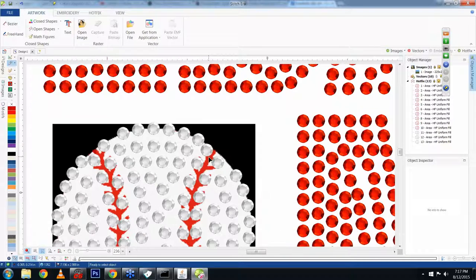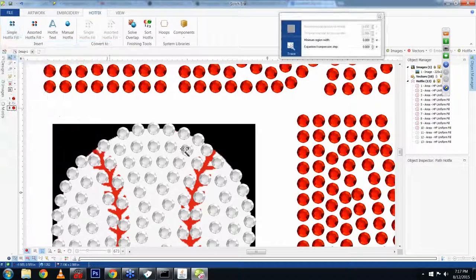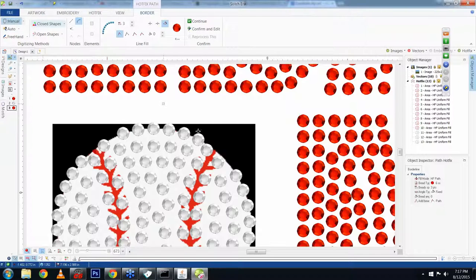So now I'm going to cut in these red lines here. To do that, I'm going to go back to Hotfix. I'm going to choose the SS6 stone. And this time I'm going to do a manual path here. And I'm just going to start here. I'm just going to draw a vector line.